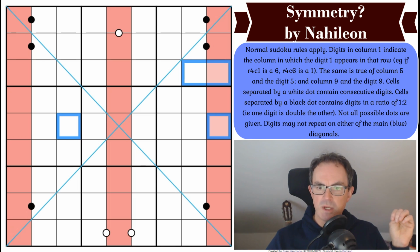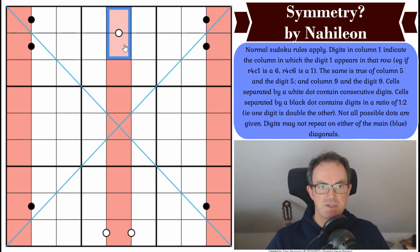Cells separated by a white dot contain consecutive digits. So if this was a 1, this would have to be a 2 to be consecutive with it. Cells separated by a black dot contain digits in a ratio of 1 to 2, i.e. one digit is double the other. So if that was an 8, this would have to be a 16. No, I'm only joking. It would have to be a 4. 16 is not a valid Sudoku digit, at least not in this puzzle. So we've got to make sure one of the digits is double the other. So if this was 8, the only way that could work is if that was 4.